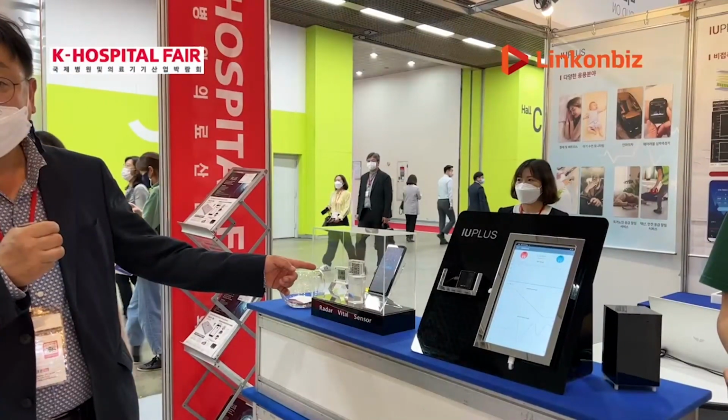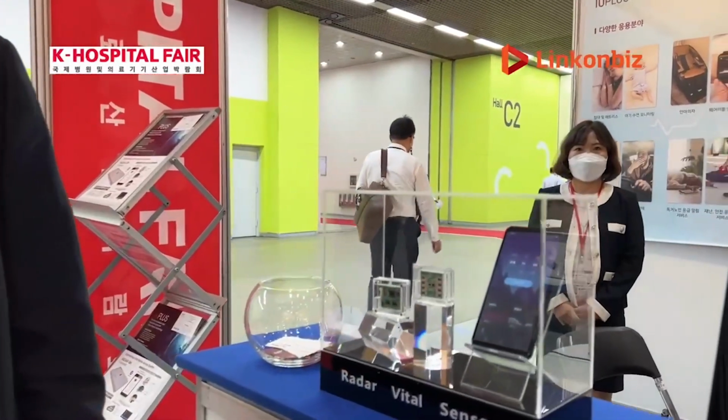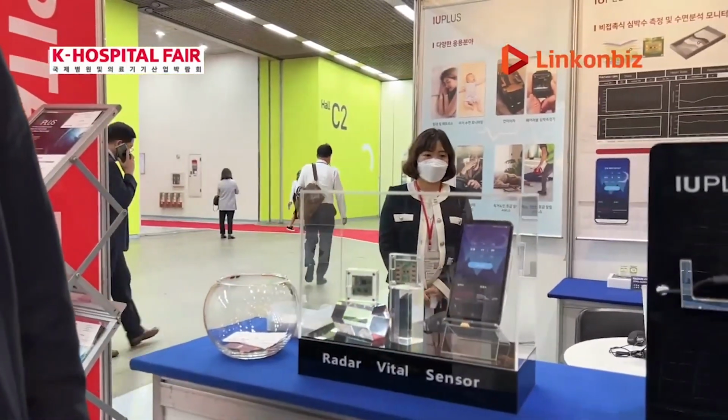This is the radar sensor, as you can see here. We consider this a communication device.